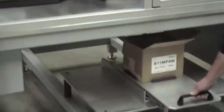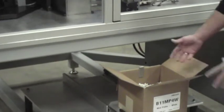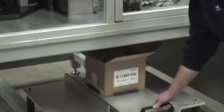Then there's the other part here. The good parts go underneath the machine, so that the machine doesn't have to be stopped to replace the bins.